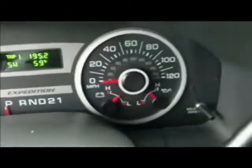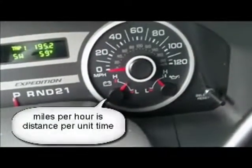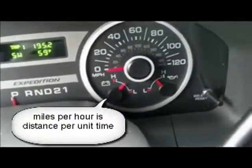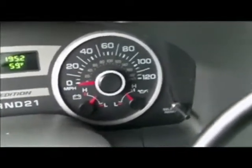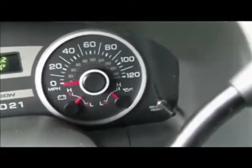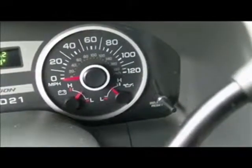Over here, we've got my miles per hour. Speed. So we have a unit divided by another unit, distance and time. And then in the gray numbers there, I have km per h, kilometers per hour. That's another measurement. So I've got lots of measurements in the car that you don't really think about. But there they are, and we're going to talk to you about them a little bit more in this lesson. Let's just keep going and learn about it.